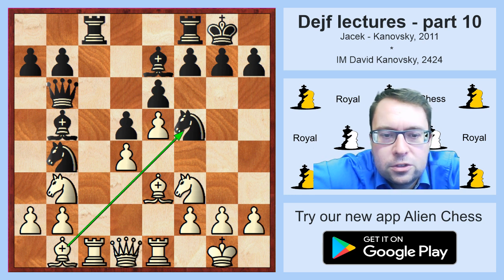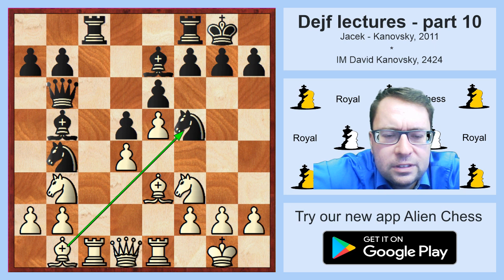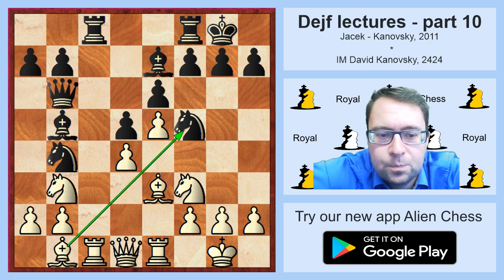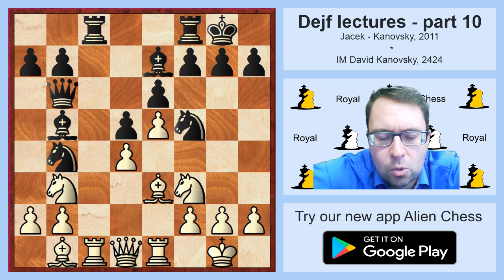Okay, he can of course exchange his bishop for that knight on f5, but on the other hand, this exchange is often not so good for white, because of course his light colored bishop is very important in general in French positions. So I mean in pawn structures with French position, as I said.